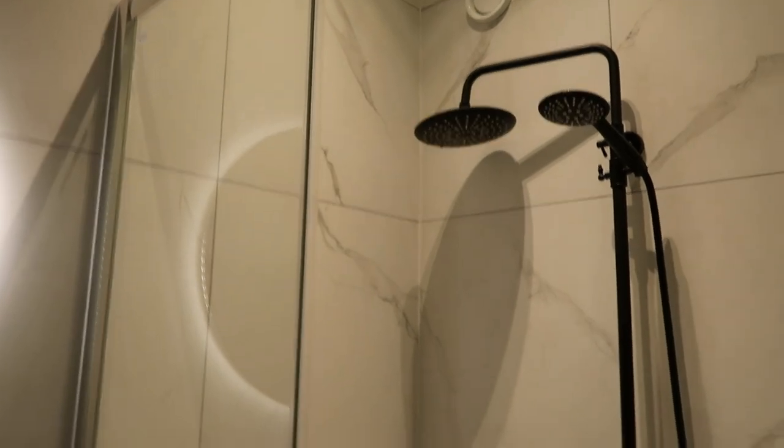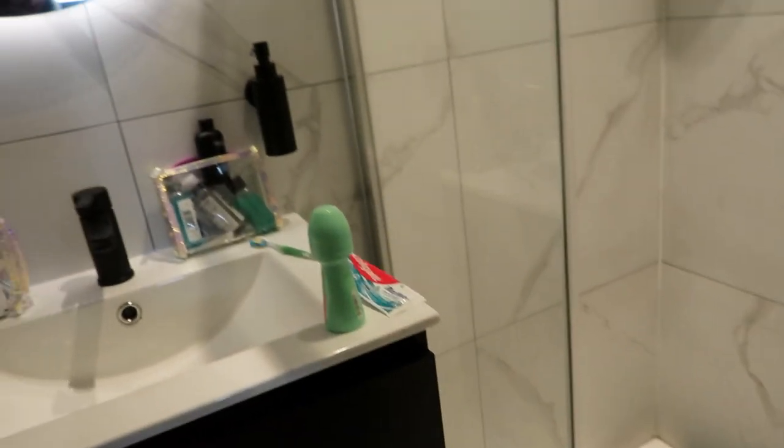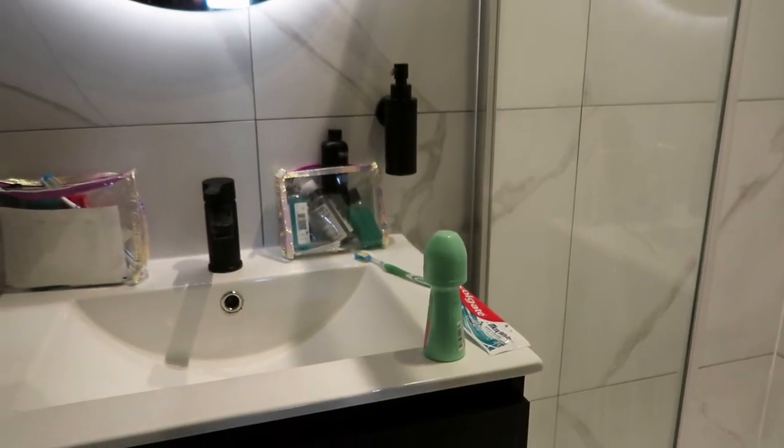Little wardrobe area. Small bathroom with a shower. No shower door. It looks like there should have been one. Also, there's a towel over the drain because it smells of drain. The toilet's small flush doesn't work, only the big one. And then you've got loads of outlets.